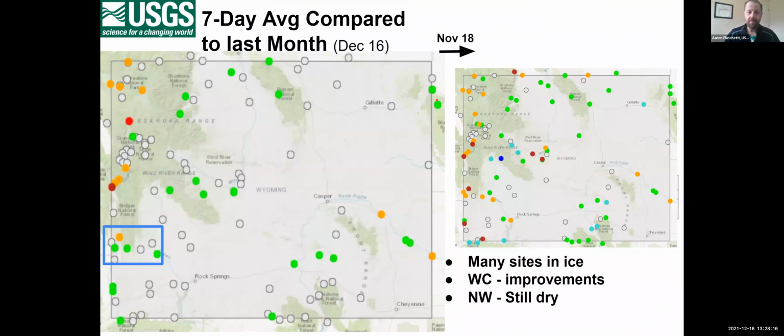The next slide, please, Tony. So just compared to last month, you're seeing a lot of those blank circles in rivers and ice. We've seen a little bit of an improvement in that west central area, a few more green dots in the blue square there where it used to be more below normal flows. But really not much has changed. The Northwest is still dry. And if you were to guess, probably a lot of the sites that aren't showing data for this month are probably pretty similar to what we saw last month. So not a lot of change.